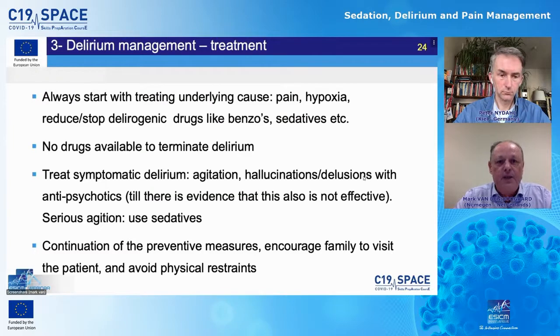And lastly, continue all interventions which you already used for prevention, like improving or restoring the sleep-wake cycle, the use of patient glasses and hearing aids, mobilizing the patients, and avoiding the use of physical restraints. And one of the most important things in prevention is to encourage the family to visit the patient. They know the patient best and how to handle several situations of discomfort, anxiety, sleep, relaxation, rest, etc.